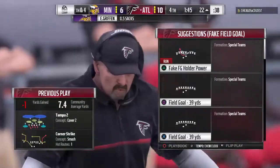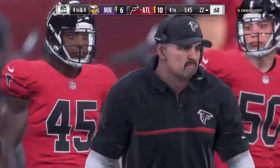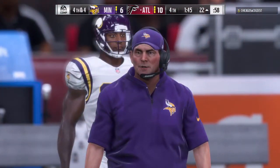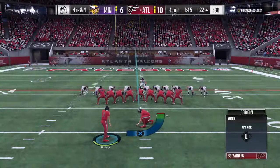He's taken down by Everson Griffin. Now the defense is going to use the first of their timeouts. That'll leave them with 2 remaining. We'll be back after this.